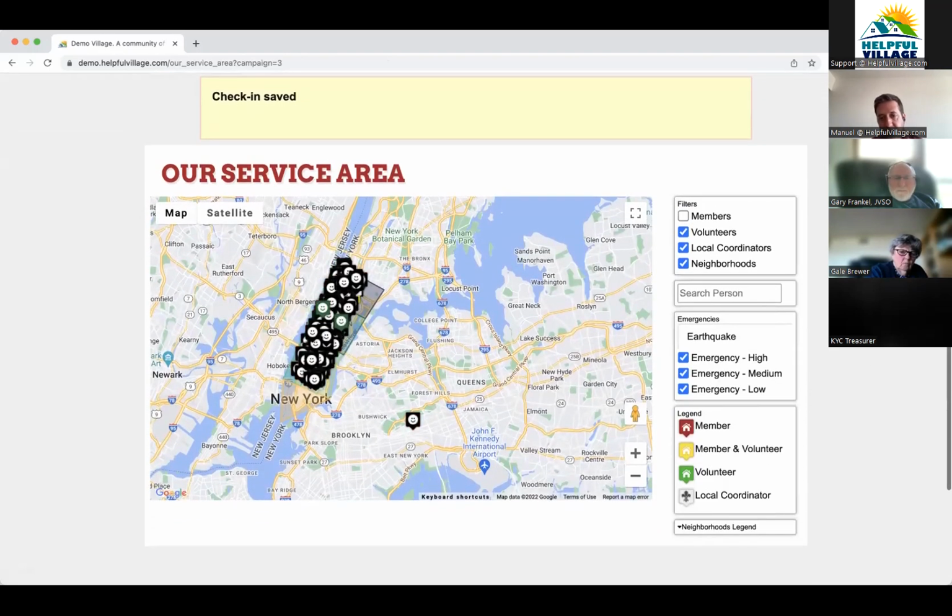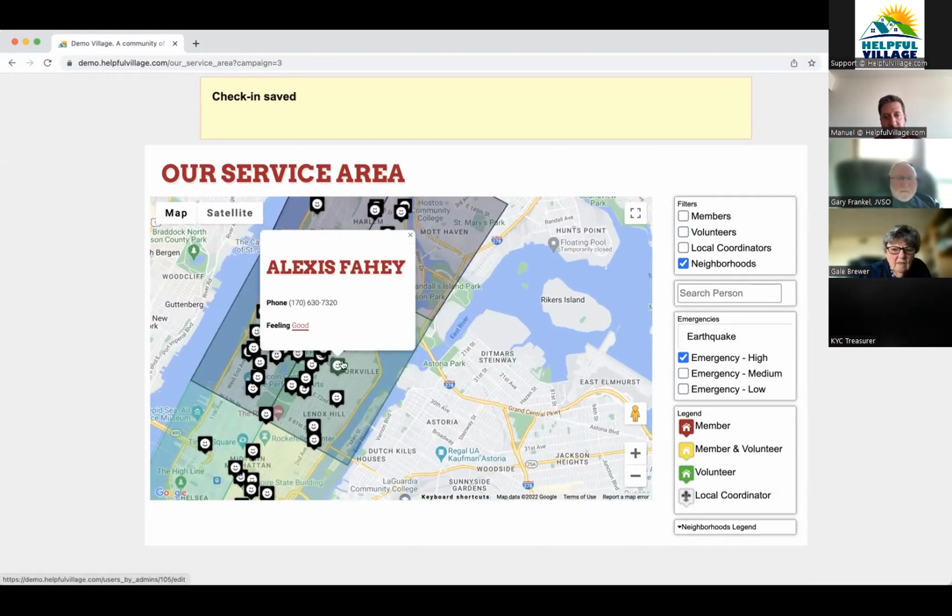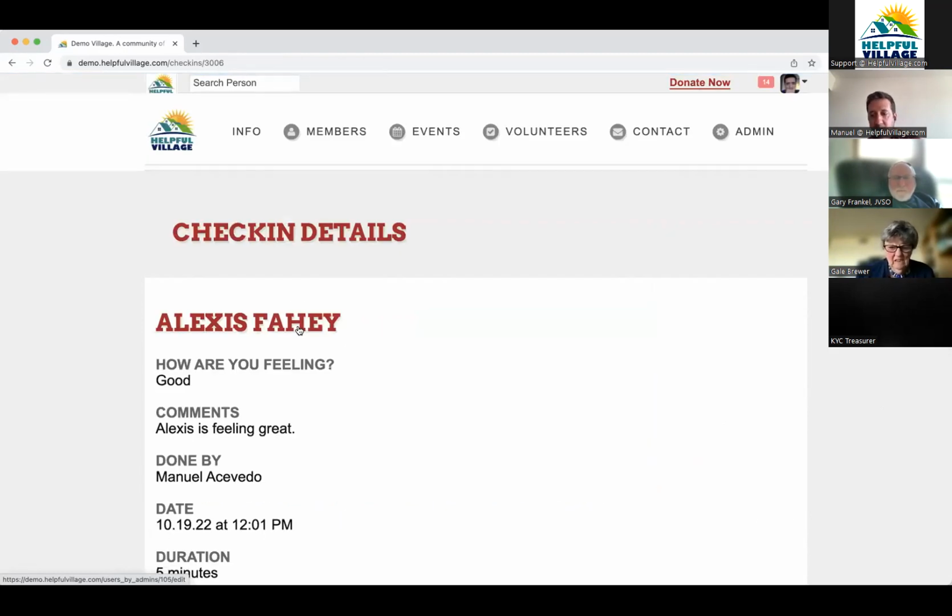Now, the interesting thing is that if we come back here, right? Now let's hide the volunteers, the local coordinators, and anything like that. And then if I zoom in, you see here now, this is the person, Alexis. Now this is a green, and she's feeling good. See what I'm saying? So this is showing on the map how your people are feeling.